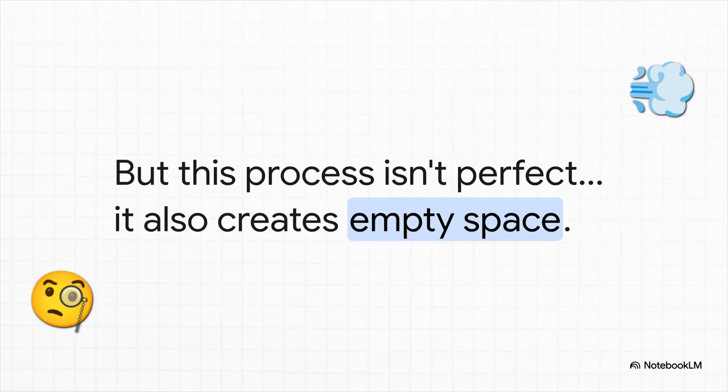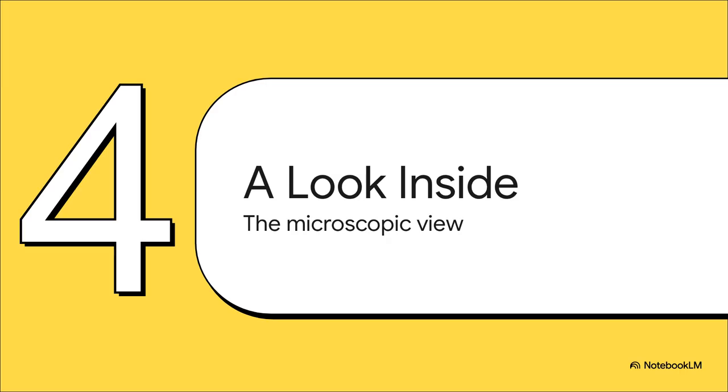And this brings us to the real secret behind concrete strength. So let's put our two mixes under a microscope. Because the real difference between our wet mix and our dry mix, you can't see it from the outside.